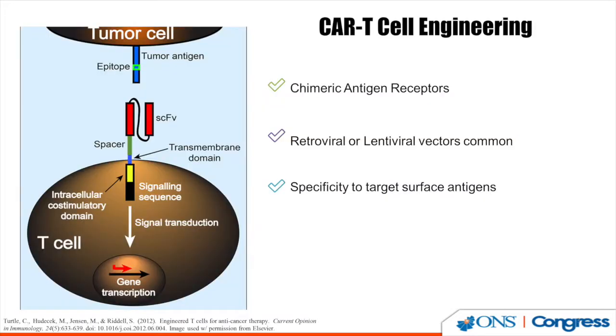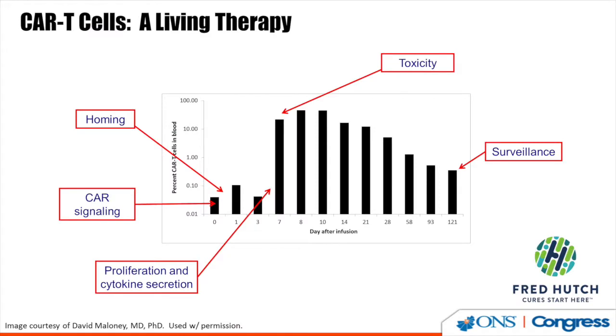Well, how do we deliver these therapies to patients? It's actually a complicated treatment plan for patients receiving these therapies. This is not a therapy where a doctor can just write a prescription and it's given once in the infusion room and the patient is done. There's actually quite a bit of care coordination that is required to collect these T cells, to engineer them, and then to reinfuse them into patients and to monitor for toxicities long term.